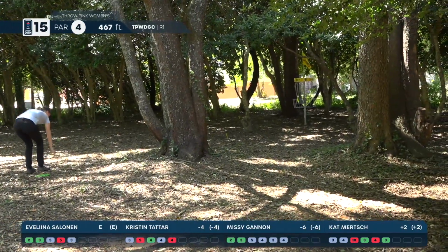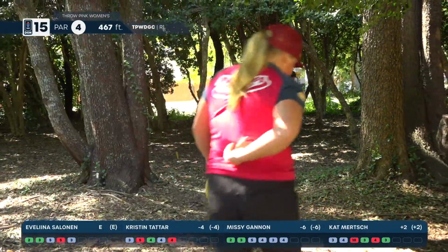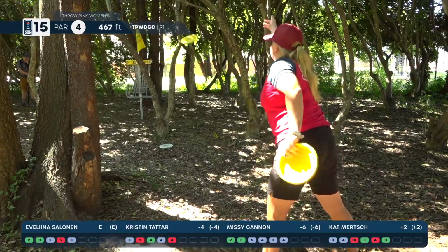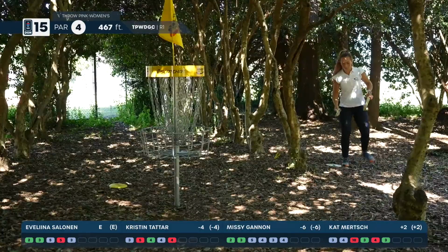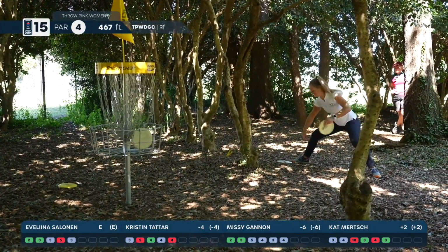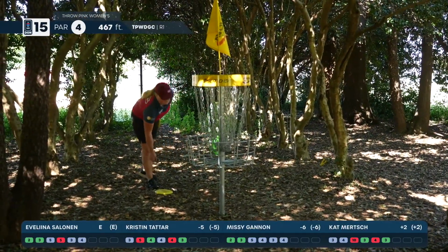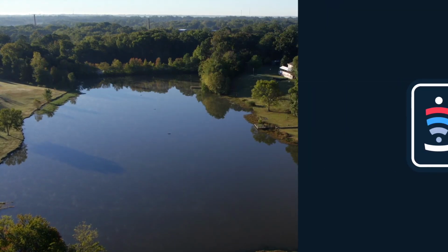Missy for her par save. And she does it. That's amazing. Is Eveliina splitting the trees? Man, that's so difficult. Making it look easy. Picking up another birdie is Kristin. And Eveliina will tap in.